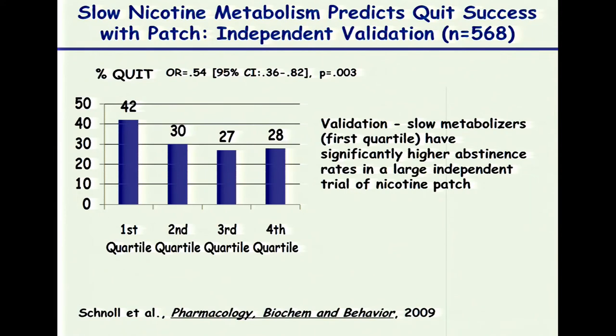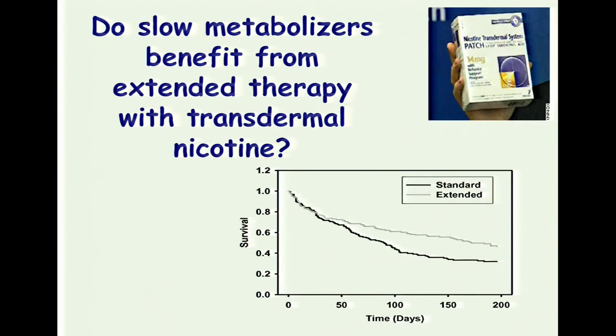Validation is important. A second study now of 568 participants, and you can see the quit rates. Here the slow metabolizers are kind of moving away from the pack. 42% quit at the end of treatment, and with these groups, about half are likely to quit, the second to the third quartile. Well, if slow metabolizers do so well with just a patch treatment that they can buy over the counter, what about if we extend it for 6 months?